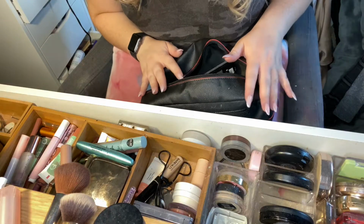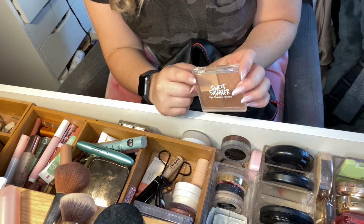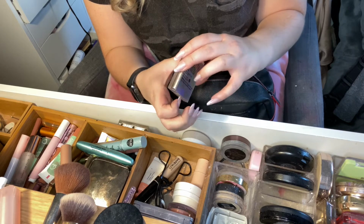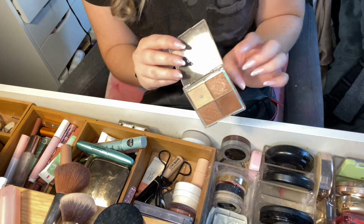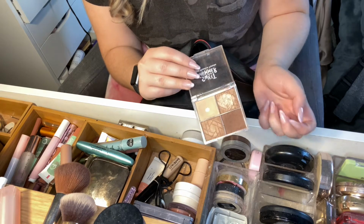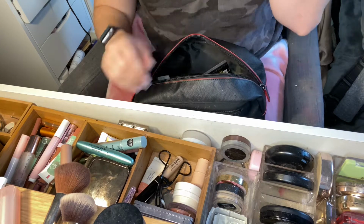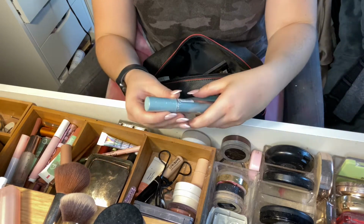Then for eyeshadow, I'm just gonna throw in my little Sweet and Shimmer palette. Sorry about that, my memory card kind of filled up. So I think I was just talking about this Sweet and Shimmer palette. This is just my little $1 palette that I feel like I've been talking about a lot lately. Pretty sure I used this in my cheapest makeup video, but it is so good. As you can see, I've hit pan on that shade. It's just such a basic, and I feel like it's really good, and I'm not gonna be doing crazy eyeshadow, so it's perfect.